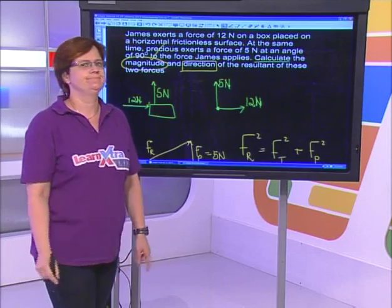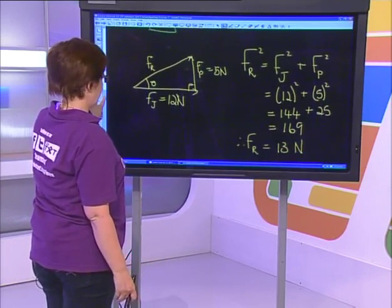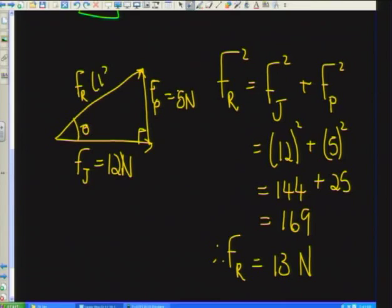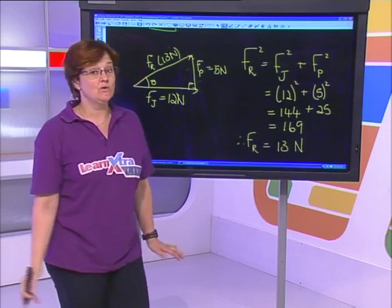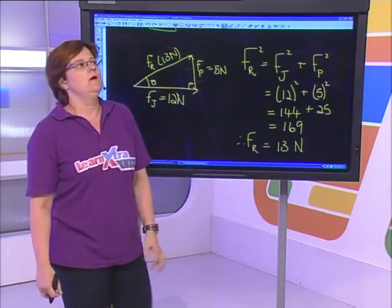Okay, not using a protractor. Go back to our diagram. Okay, so we know that this is now 13 newtons. Grade 11s, you can now use any of your trig functions: sine, cos, or tan.